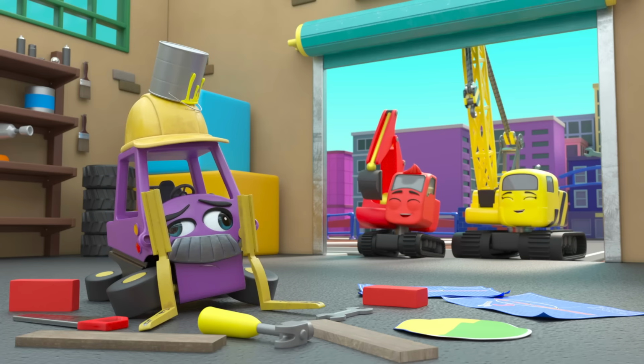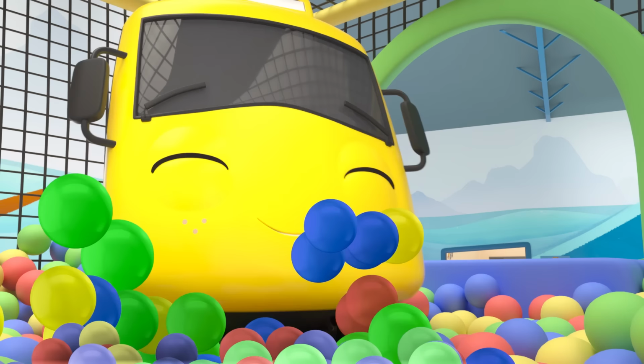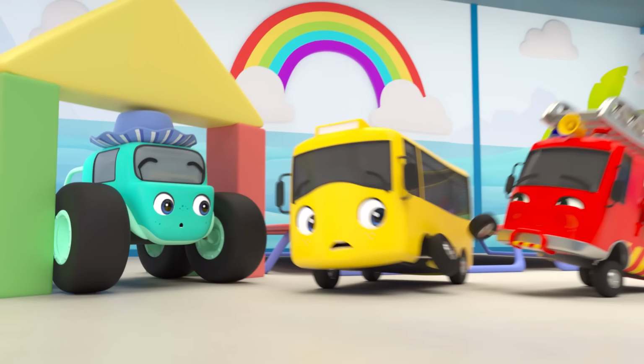Buster, Ash, and Mira are playing hide-and-seek tag in the soft play area. There's Buster hiding in the ball pit. Ash has found him. Now Ash is trying to tag Buster. Quick, Buster! Ash is right behind you! Oops! Looks like you found Mira! Tag! Well done, Ash! You got him!